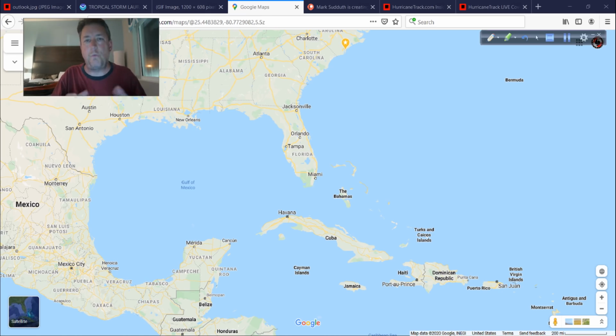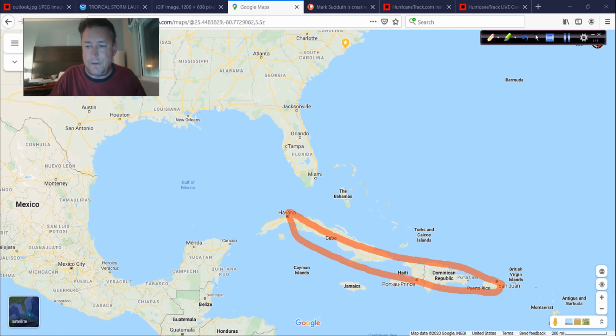Laura has not reached its full potential yet. So there is a ceiling that exists if it goes over those islands. In other words, if it goes over the islands, it cannot become a powerful hurricane. But it's not already a powerful hurricane moving over those islands going downhill, so it can still reach a certain ceiling over those islands. Make no mistake about that.